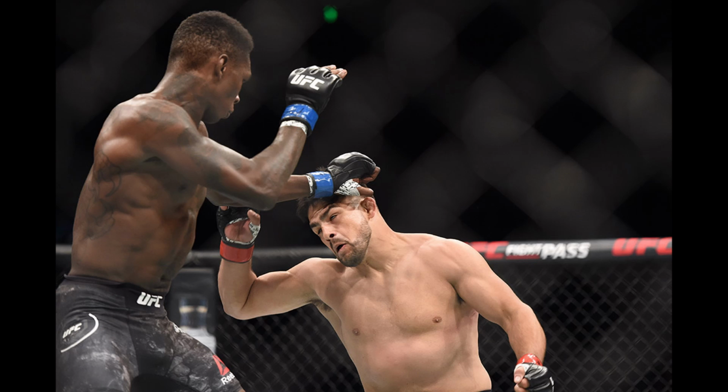In the second, Israel started to take over a little bit, knocking Calvin down with a straight right hand and keeping him at range using his reach advantage with jabs as well as straights. He also used kicks to the leg and kicks to the body.